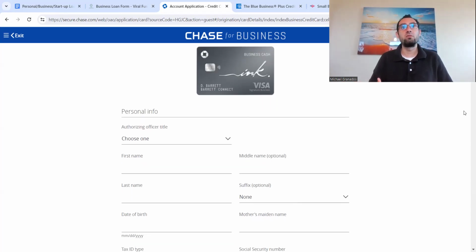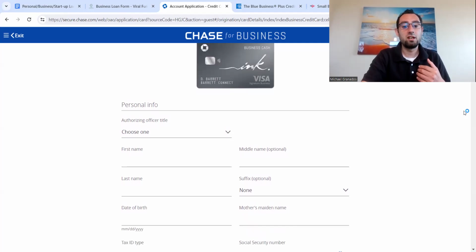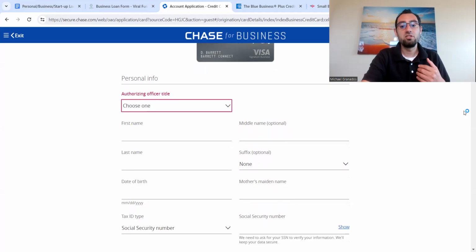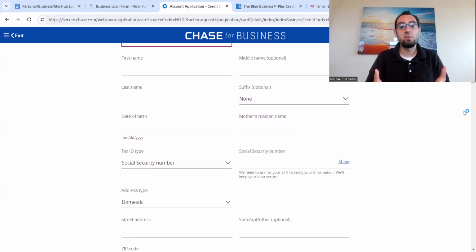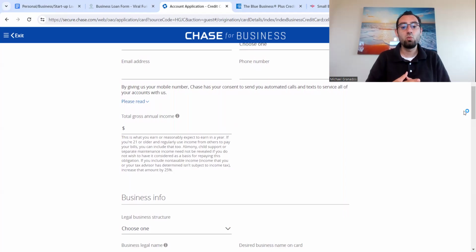And when you're trying to apply for these cards, I'm not going to spend too much time going over this, but you see a lot of projected revenue ranges, household income, with a lot of the 0%, and on the business side of the cards, it doesn't always have to be stated as the true revenue right now of the business, but what it would project to become. You see the details right here with personal info, and then you can go ahead and choose one of the authorizing officer title: owner, member, partner, president, first name, middle, last, suffix, date of birth, mother's maiden name, SSN, the address type, and then total gross annual income. This is what you earn or reasonably expect to earn in a year. If you're 21 or older and regularly use income from others to pay your bills, you can include that too. Alimony, child support. There's a bit more details there.